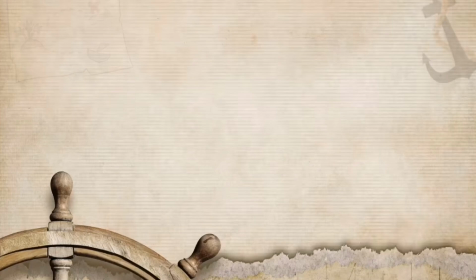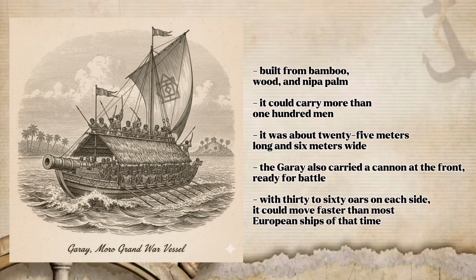The first ship is called the Karay. This was a very large vessel built from bamboo, wood, and nipa palm. It could carry more than 100 men, making it very strong on the seas. It was about 25 meters long and 6 meters wide. The Karay also carried a cannon at the front, ready for battle. What made it even more amazing was its speed. With 30 to 60 oars on each side, it could move faster than most European ships of the time.